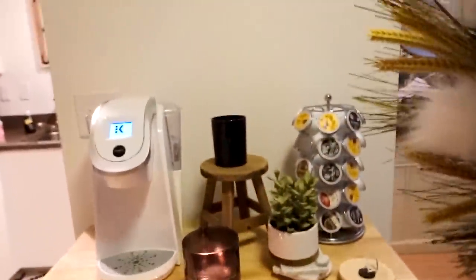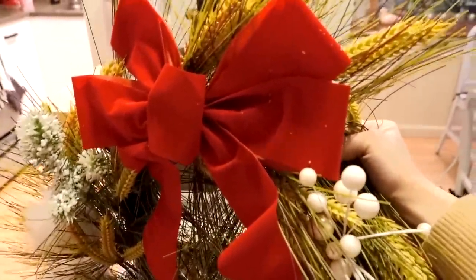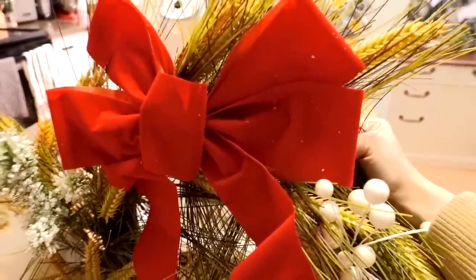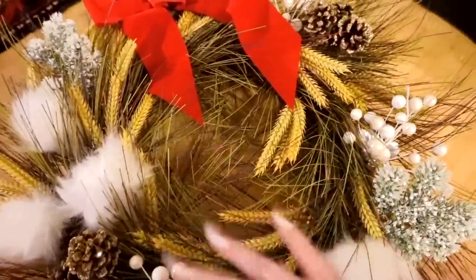Here's the coffee cart situation right now. I am going to switch out the bow for, I think, a gold bow just to go with the theme, or maybe a black bow would look really cool. Ooh, a black bow would look nice. It needs to be fluffed out a little bit because it was kind of smushed in storage. So I'm going to need to add some gold or warm tones into here.